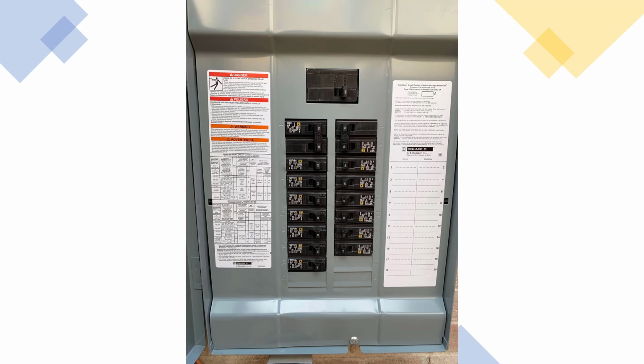So, if you are going to invest in a Tesla solar system and your house is 14 years or older, I would replace the old circuit breaker and the box.